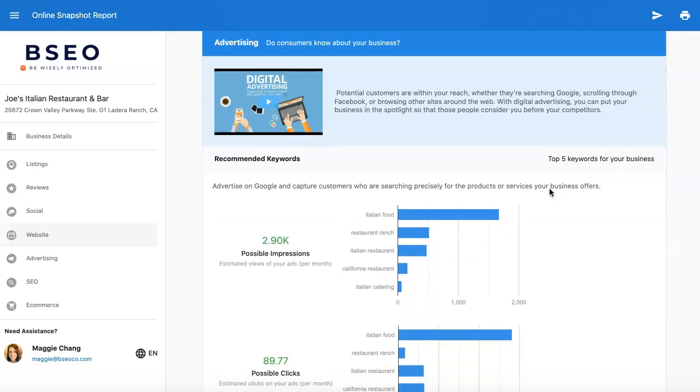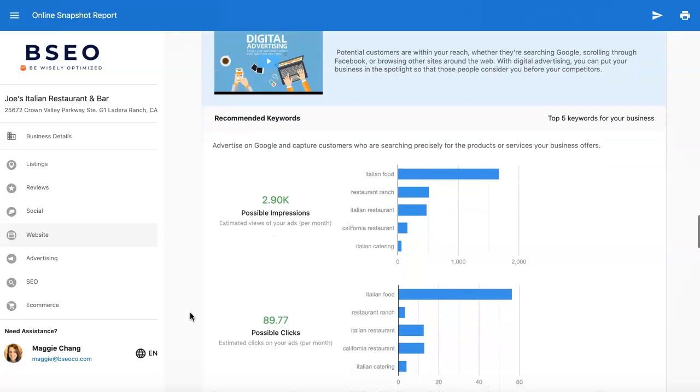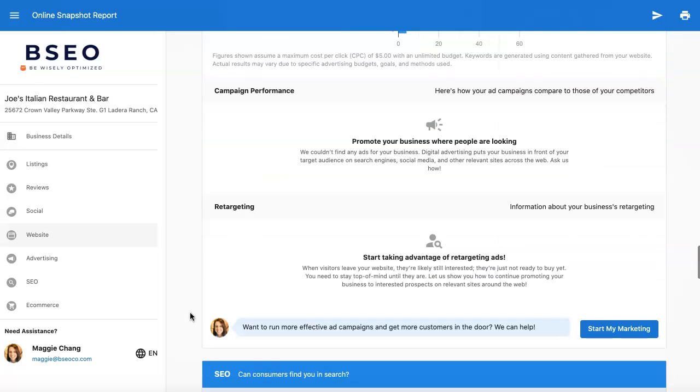If your business is running advertising, some of your information might show up here. It will give you some keywords, some recommended keywords that Google found that other businesses running ads are using to push business to their own restaurants. Campaign performance and retargeting. Should you be using ads or want to use ads, you might see the information here, or you'll be able to start your own marketing.